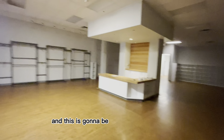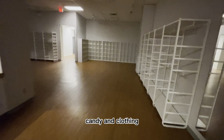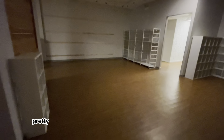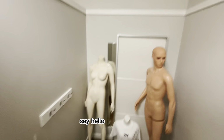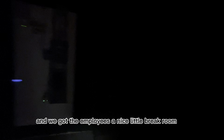Alright guys, and this is gonna be the new Sweet Exotics candy and clothing. As you can see, we are pretty much 2 times the space of what we currently have. Say hello to our nice little bathroom. And we got the employees a nice little break room too. It's very, very dark, but it's a really big break room. Fridge and goodies, keep our employees bright.